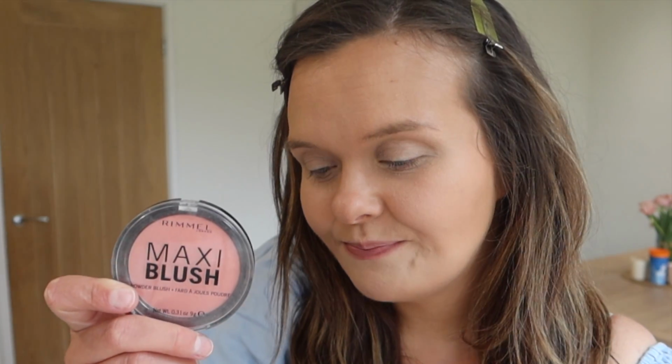Another blush that I rate quite highly at the moment is this one from Rimmel, the Rimmel Maxi Blush in Third Base. Don't actually know what Third Base is anymore, you know. Not down with the kids.